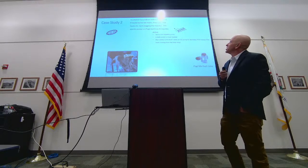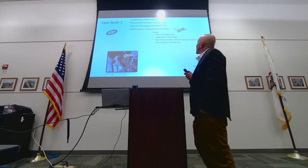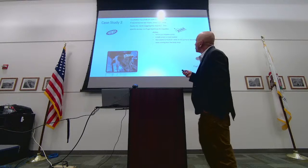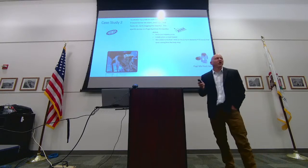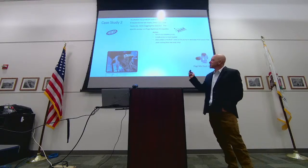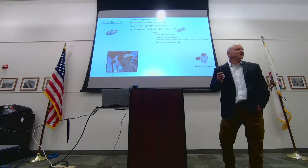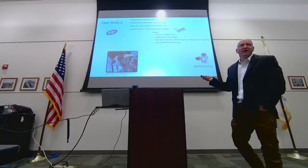Case study number 2. Customer has a problem with hard clogging. Picture below are wipes, shop rags, mop heads, and etc. clogging this impeller. This specific pump is a Flygt hard iron impeller. This impeller doesn't clog. That's what I tell everybody. This one doesn't clog. This thing comes with a 2-year no clog guarantee. That's how sure they are that it's not going to clog. It looks like a clog.